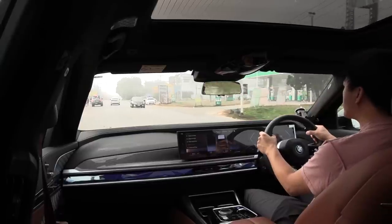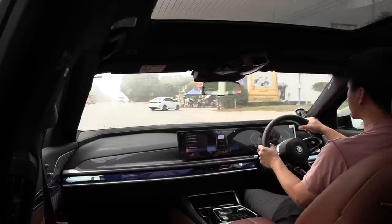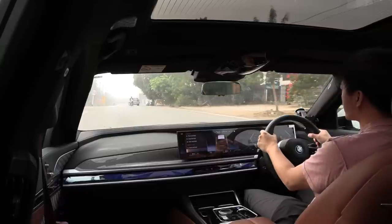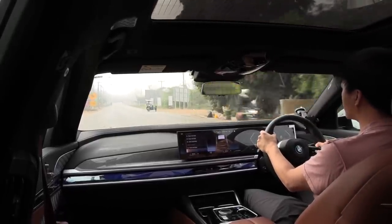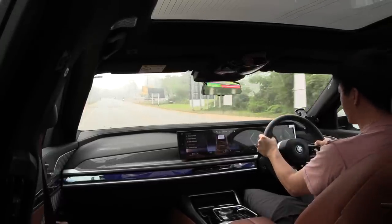Well, actually, is the EQS based on the S Series? No, I don't think so. I think the S Series is different in many ways. But anyway, I measured that the front hood here on the 7 Series, the i7, is 155 centimeters. I told Maya that, and she was like, she's that tall. I was like, yeah, see what I mean?